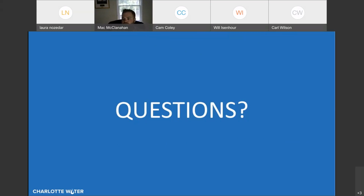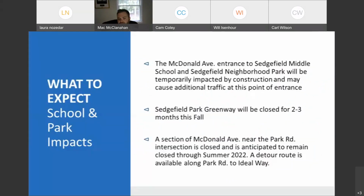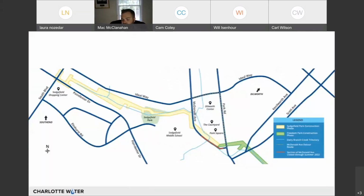I suggest, since we have 2 that jumped on after the map, go back to the map to show the alignment one more time. Sure. Yeah, let's put it on that one right there. Okay. Yep. Max, would you want to give just a quick brief overview for those 2 attendees who hopped on?